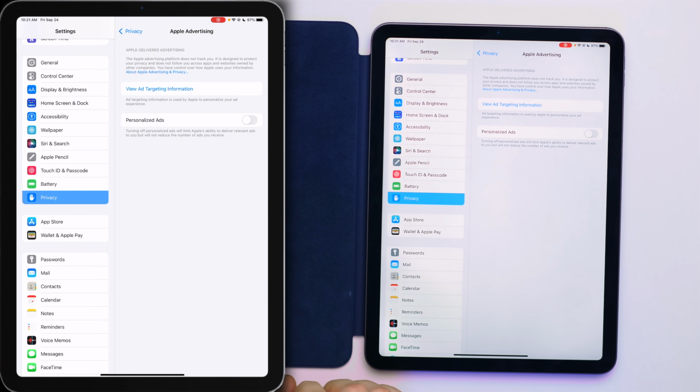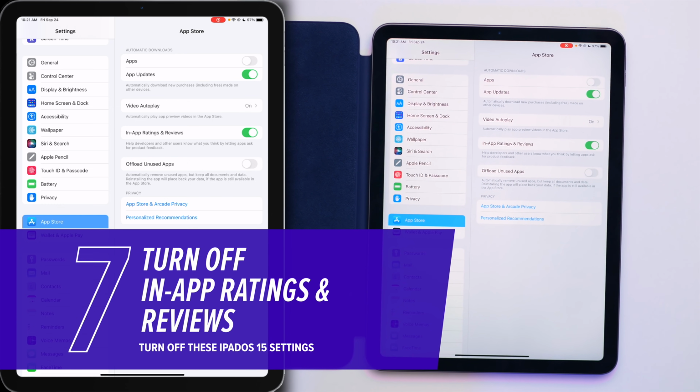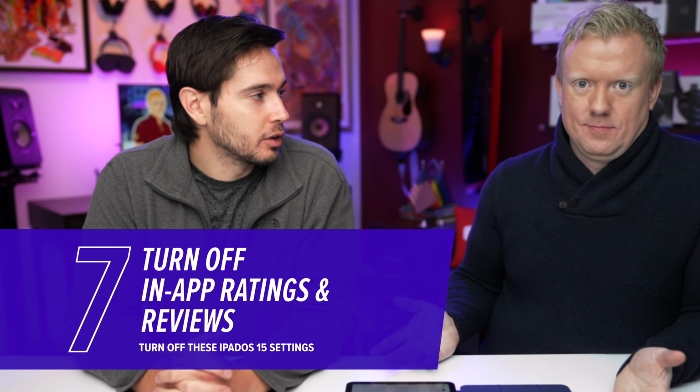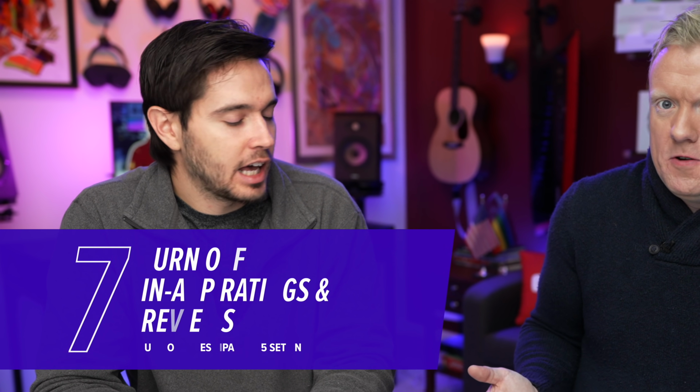Let's tap on App Store, one below privacy. Boom, App Store. In-app ratings and reviews. The most annoying thing. I downloaded this app and it immediately asked for a 5-star rating. I haven't used the app. How am I supposed to know? Yeah, if it's good or not. I just think it's annoying that these pop up every once in a while.